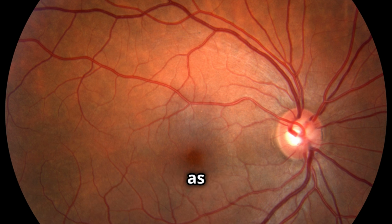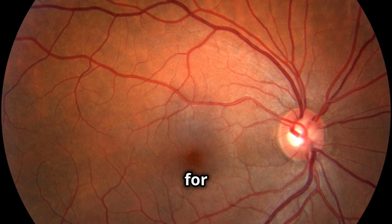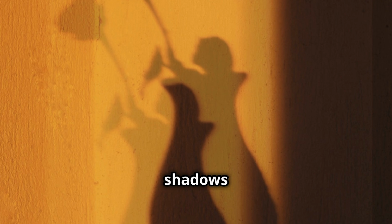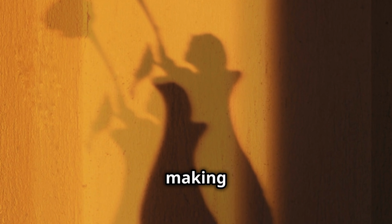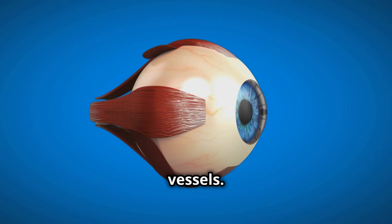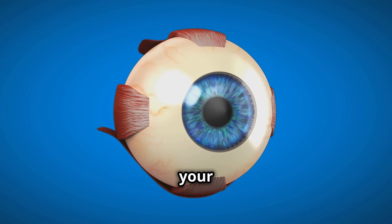These cells, known as photoreceptors, are responsible for converting light into the electrical signals that our brain interprets as vision. But by illuminating the eye from the side, we cast their shadows onto a different part of the retina, making them visible. This side illumination technique disrupts the usual filtering process, allowing us to see the otherwise hidden blood vessels. It's like seeing the hidden plumbing of your eye.